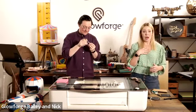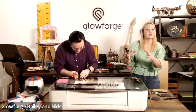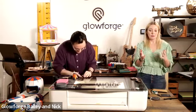Like, I print in my office while my husband is on calls in the next room, our guest bedrooms next to each other, working from home. And it's not like I have to make sure he's not on a call to use the Glowforge or anything like that. Yeah, I think that's good.